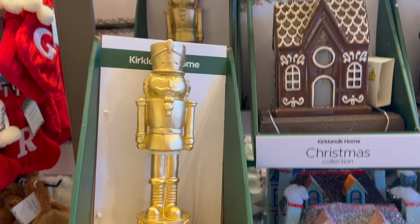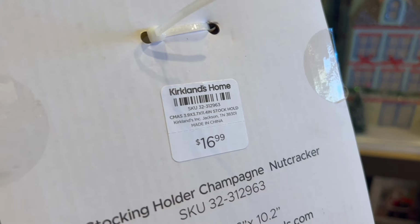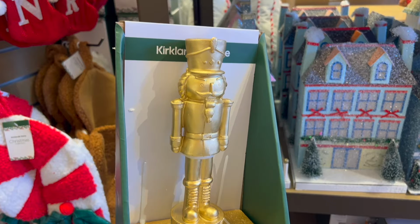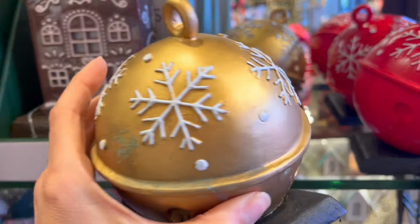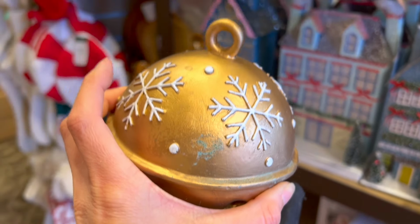If you're in the market for some stocking holders, which I actually am this year, they had a couple of really cute options. I really like that gold nutcracker. I think that they're really nice, and if you had a lot of reds and greens, that would add a really nice pop to your mantle. And then they also had the light up gingerbread house as well as this gold ornament.